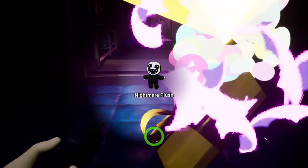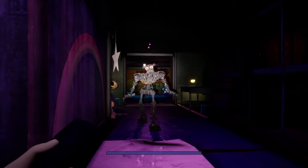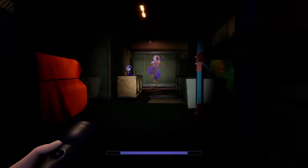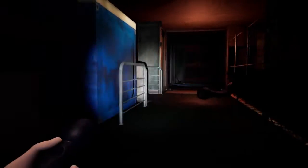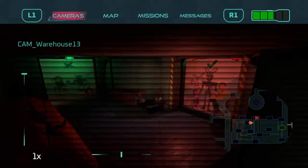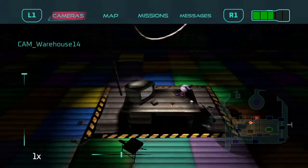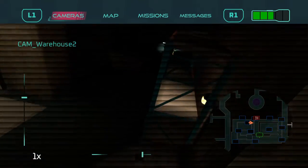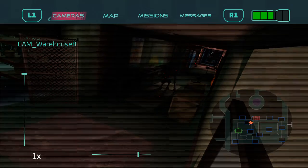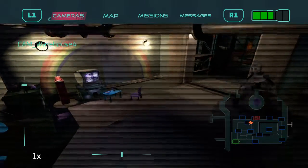Square to collect this. That is not good. It's not a good situation. Like, the fact that I am somewhere is a good thing, but the fact that there's a bunch of endos nearby and I don't really know where I have to go is not really a good situation.